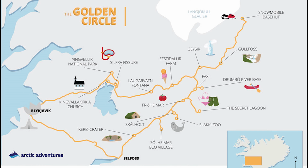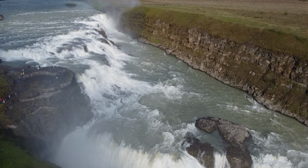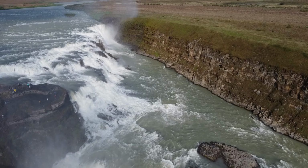This place is also a part of the Golden Circle. It's very accessible, it's free. I would highly recommend for you to check it out.